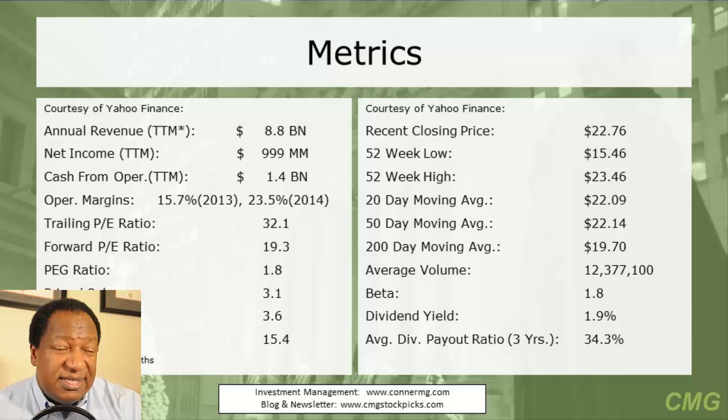Price to sales is at 3.1. Price to book is at 3.6. And the enterprise value to EBITDA ratio stands at 15.4. The recent closing price for Applied Materials was $22.76. The 52-week low is at $15.46, and the 52-week high is at $23.46. So the stock is much closer to its high right now than its low over the past year.